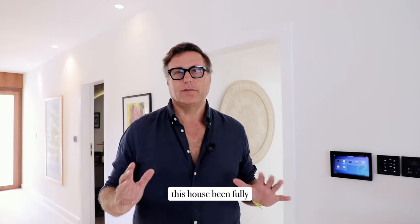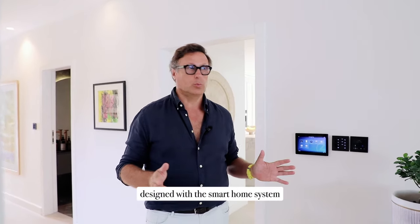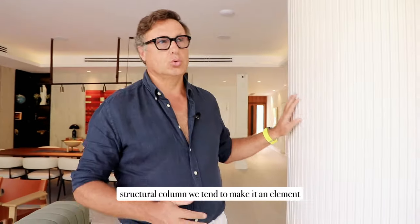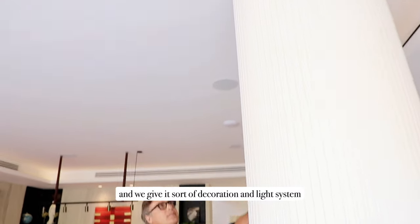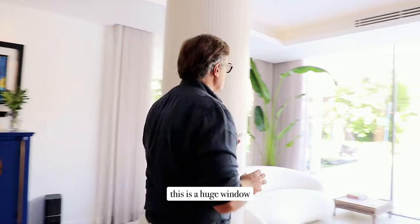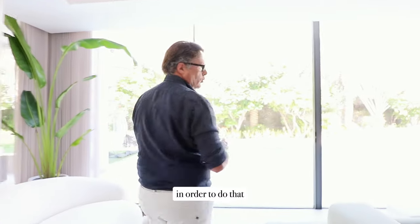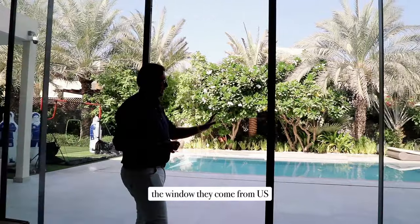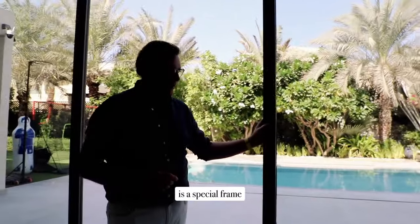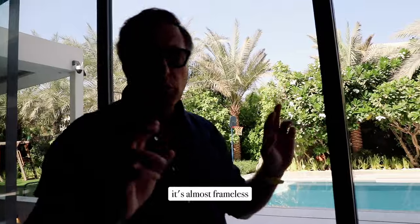This house has been fully designed with a smart home system. Structural column, we tend to make it an element, and we give a sort of decoration and light system on the top. This is a huge window. In order to do that, we changed completely the structure of the villa. The windows come from the US. It's a special frame. It's almost frameless.